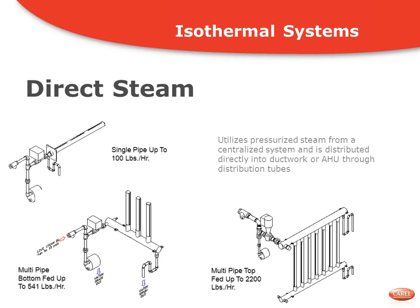Direct steam is the fourth type of system that we use for isothermal humidification. Direct steam is exactly as it sounds. It's utilizing pressurized steam from a centralized system, and it's distributed into ductwork or air handlers through these distribution tubes. So if you have a process or application or building that is currently using steam for some other source, whether it be heating or a process or a byproduct of manufacturing, you can use that steam to also humidify through these distribution tube systems.